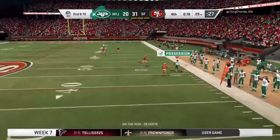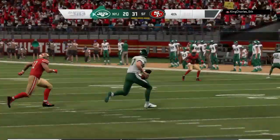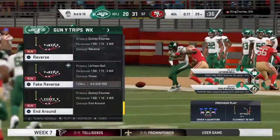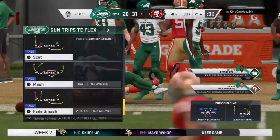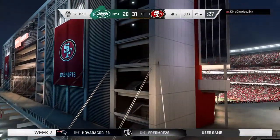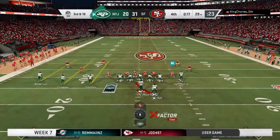Escaping the pressure right. And that is incomplete. So 17 seconds now on the clock here. Different pass rushes are designed for different things. Sometimes you want to keep the quarterback in the pocket. Sometimes you want him to flush. I don't know exactly how this one was designed, but they made sure they moved him to his right. He got out of the pocket. Unfortunately for him, he was hit as he tried to throw the ball, and that resulted in an incompletion.